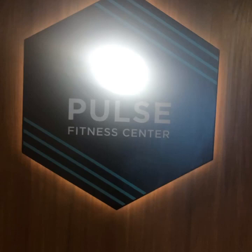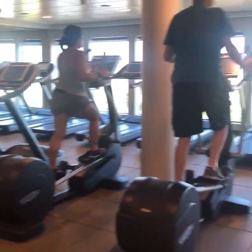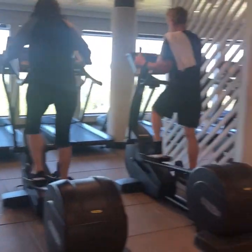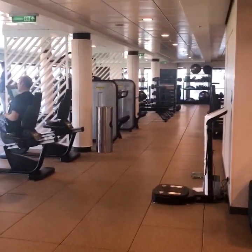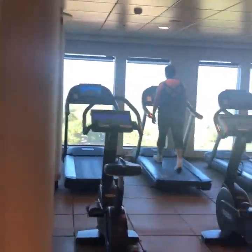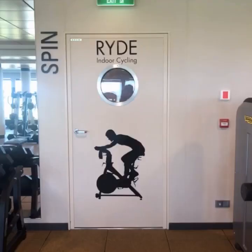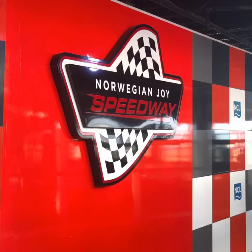They have a fitness center. Yes, they do. They have a fitness center here on the ship. And so if you wanted to work out, you can keep your workout regimen and get on the different equipments that they have for you. And each morning, afternoon is open mostly all day long. And they also have an indoor cycling room, so you can do your spin, and they have spin classes, and they have different other classes that you can take as well.